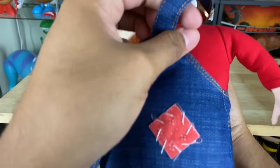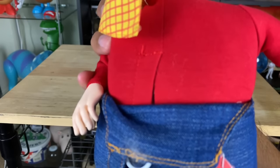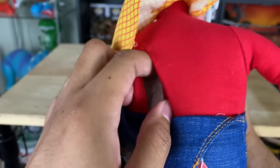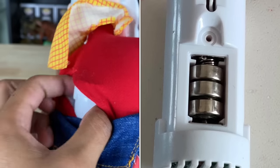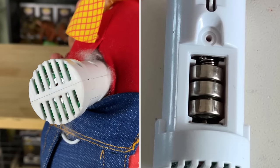But I love the Stinky Pete nonetheless. The little drawbacks don't bug me enough. It's going to be a display piece, so that's why I'm not really too worried. On the back here, it takes little tiny batteries. I don't show it, but it has these little round batteries, kind of the ones you put in Christmas ornaments. It takes three of those little round guys.